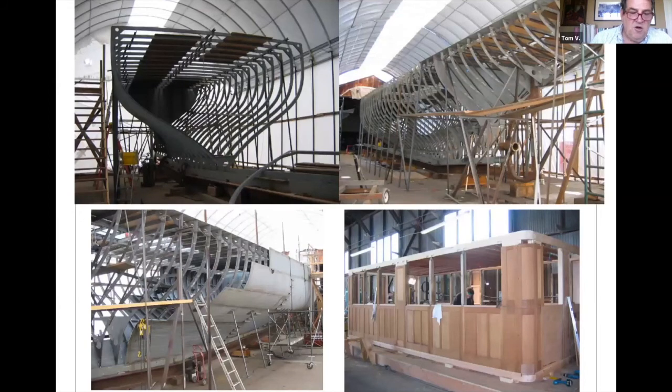With a rusting hull too far gone, McNeil had it laser scanned and precisely recreated. And so these are images from this extensive restoration. It took 5 years, many millions of dollars, as you can imagine. And the job was done in a boatyard in Richmond, California, the Rutherford Boat Shop.